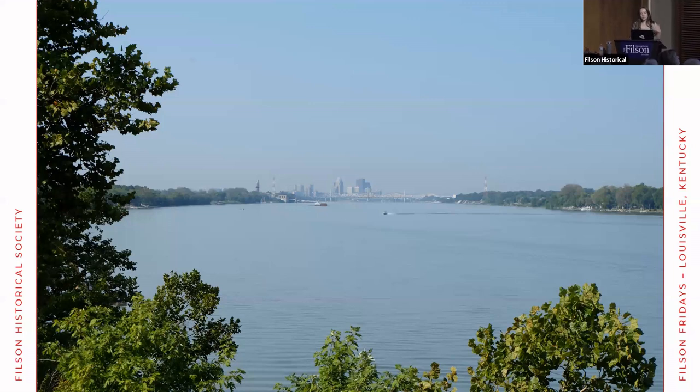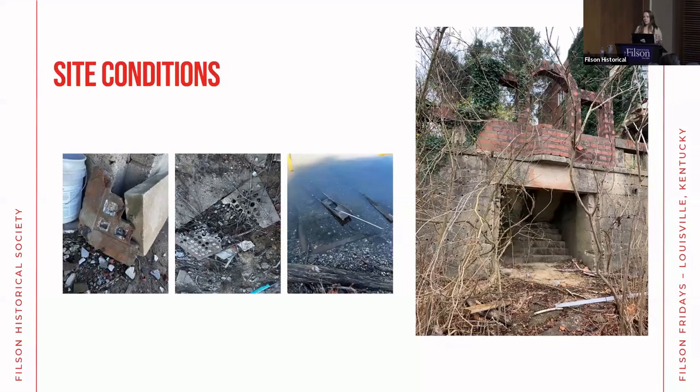So the home's connection to the river was obviously important, and here are some photos taken from when we first encountered it. To the left, you'll see remnants of prismatic panels, which are often used in concrete sidewalks to provide daylight to the basements below. These were found at the edge of the river, and it is speculated that these were used by Gaffney to create a dock into the river. And then you also see a close-up of the stairs that led to the river.